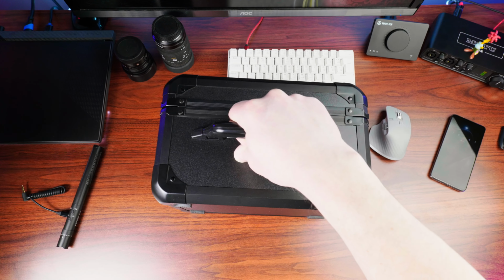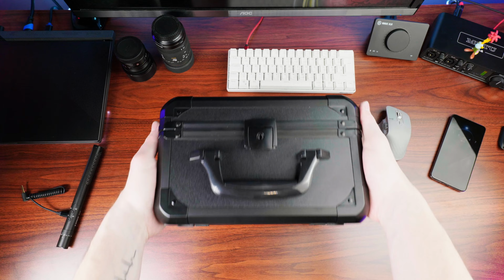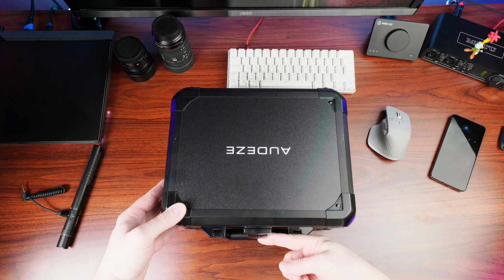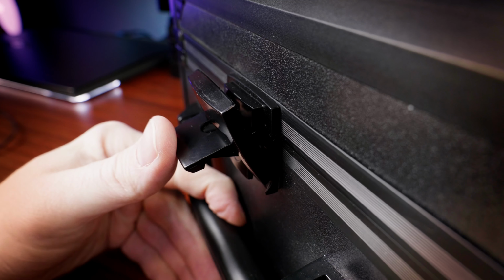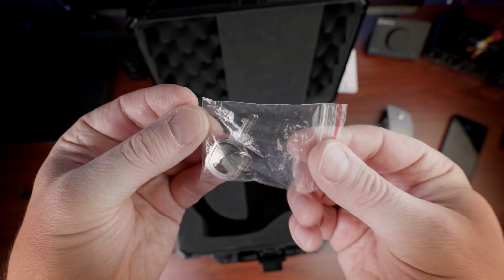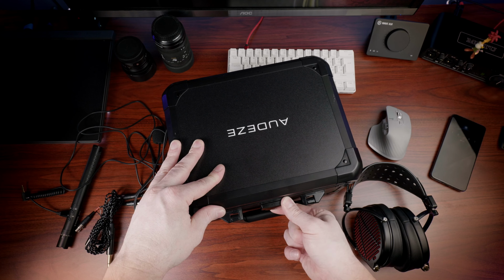But let's get down to business. What do you get for almost 900 bucks? The LCD GX comes in a James Bond villain worthy case, big enough to pass as lunchbox for the Hulk. Super sturdy in case the Hulk accidentally sits on it. And with a really cool latching mechanism that even can be locked with a real key. Inside there's plenty of yummy foam to keep everything in place.